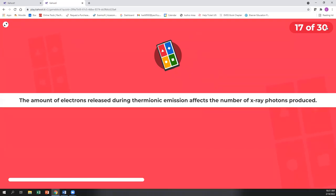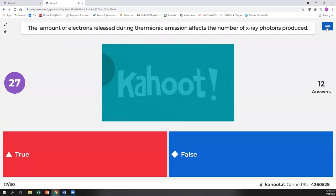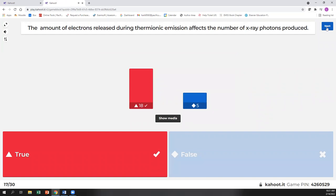The amount of electrons released during thermionic emission affects the number of X-ray photons produced, true or false. So there's electrons boiling off the coil, and if the number of those are increased, does that mean you'll have more X-ray photons? I meant filament. True, it is true. So the more electrons you have on the filament, the more electrons available to make X-ray photons once they sail across and hit the other side and hit the little focal spot and become X-rays.